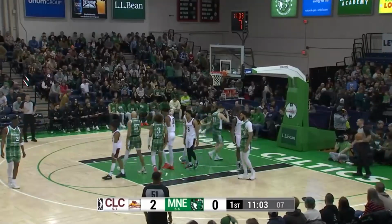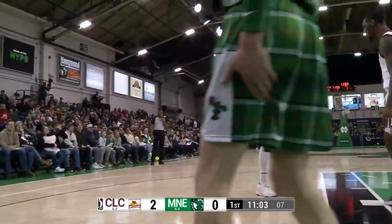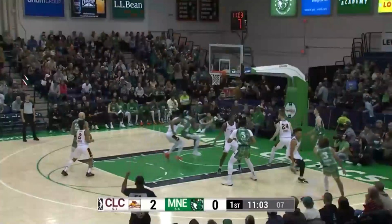These are the sharpest uniforms I think I've ever seen in basketball. Really? I love it. This is our third time out with them? I like the preppy look.